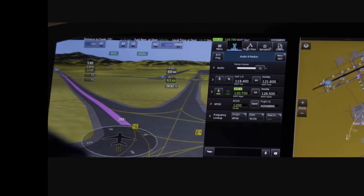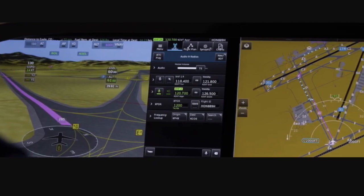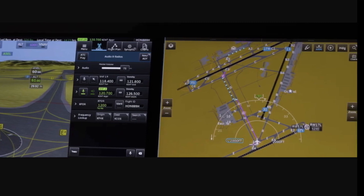So you get a complicated clearance. It gives you a very clear picture in our three-dimensional airport moving map of how that should work. Oh, that's great. Thanks for describing that.